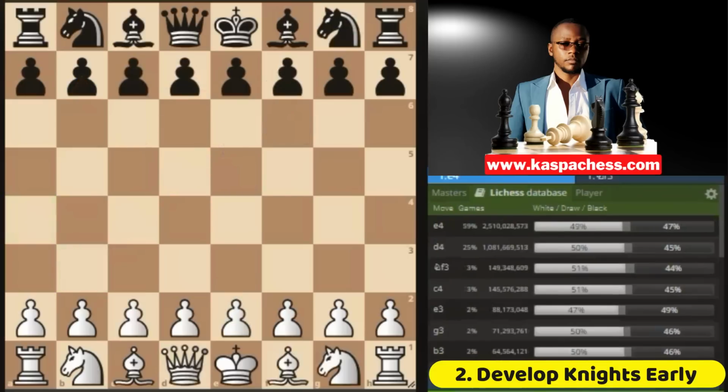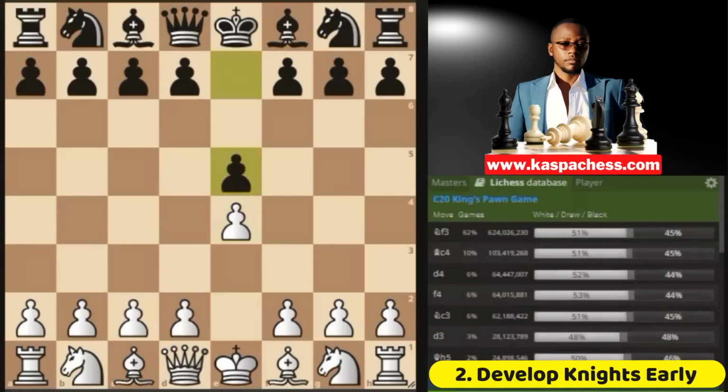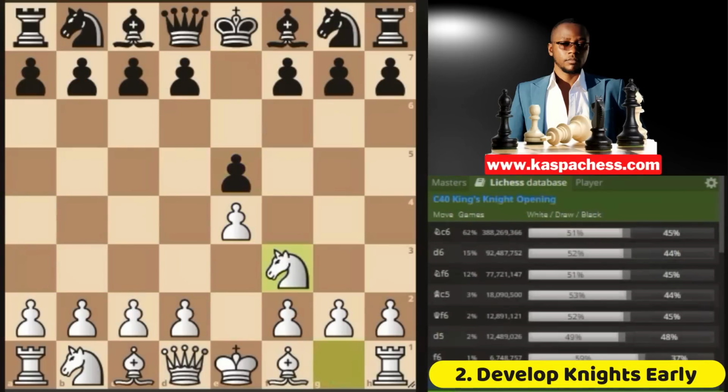Another example for e4 lovers, you can start with e4, then after e5, you play knight to f3 right away. This forces black to defend the e5 pawn, which is undefended at the moment, also covering the g5 square. For example, black has to play knight c6 here.